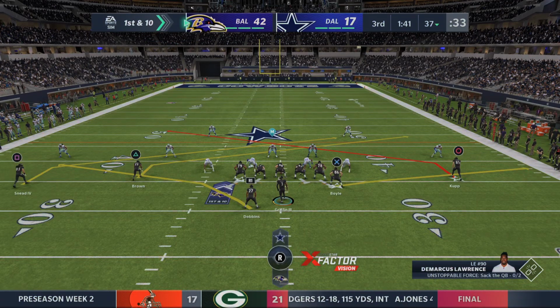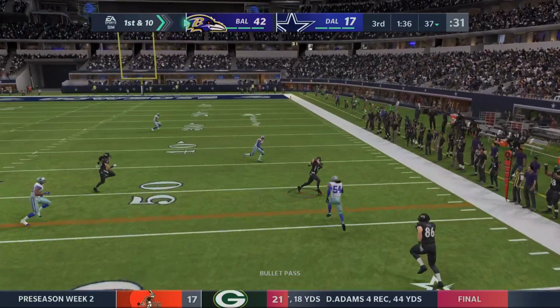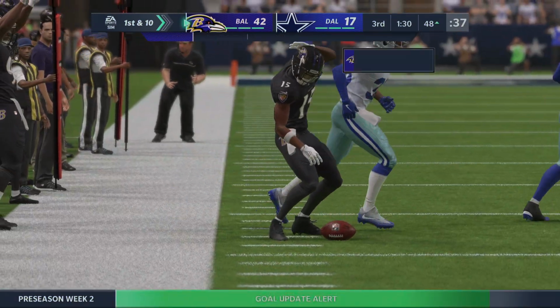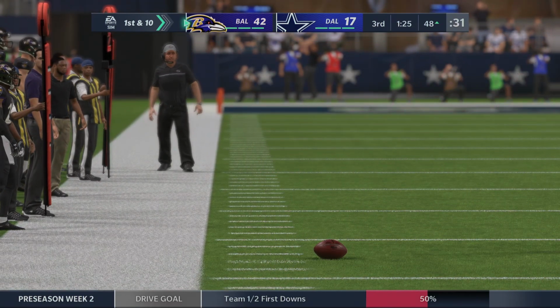RG3 going to bring the Ravens up 1st and 10 at their own 37. And from the shotgun, he'll throw. It's complete to Brown, right side. And he'll be taken down, but not before he gets into enemy territory. That play going for 16 yards to start the drive, 1st down.